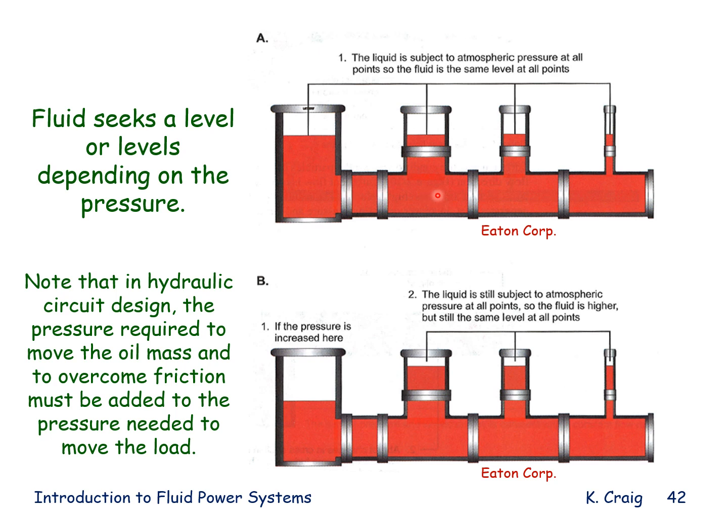Here we see a pipe. The liquid is subject to atmospheric pressure at all points. The level of the fluid is the same at all points. Here, if the pressure is increased, then the liquid is still subject to atmospheric pressure at all points. The fluid is higher, but still the same level at all points. Note that in a hydraulic circuit design, the pressure required to move the oil mass and to overcome friction must be added to the pressure needed to move the load.